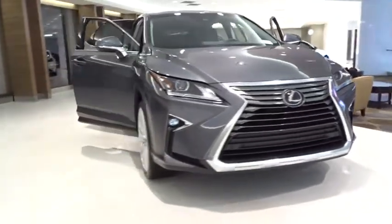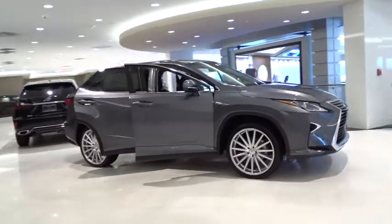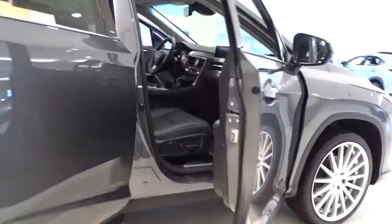2017 Lexus RX 300. As one of the first entries in the crossover luxury SUV segment, the Lexus RX 300 provides a high seating position, available all-wheel drive, and generous cargo capacity, along with great fuel economy.